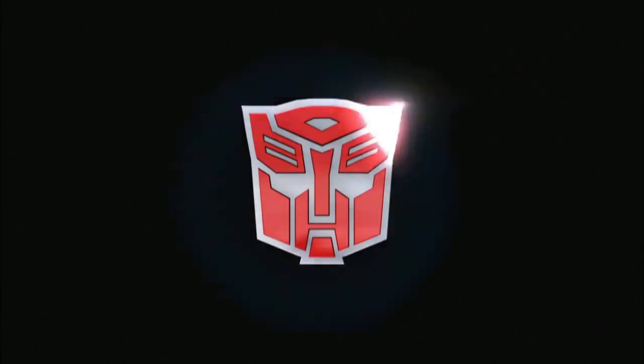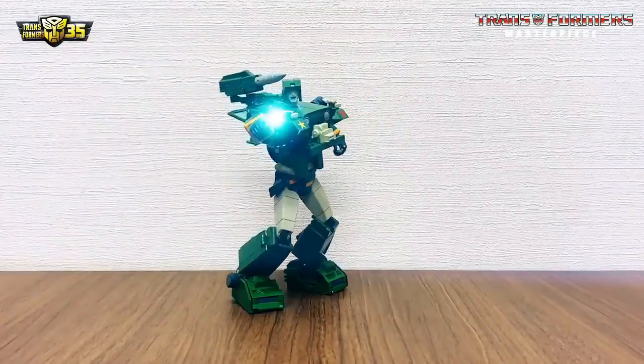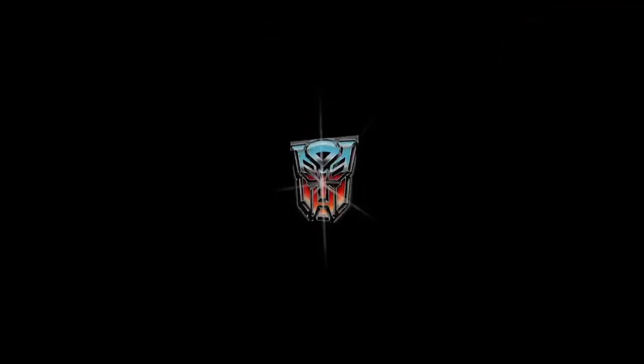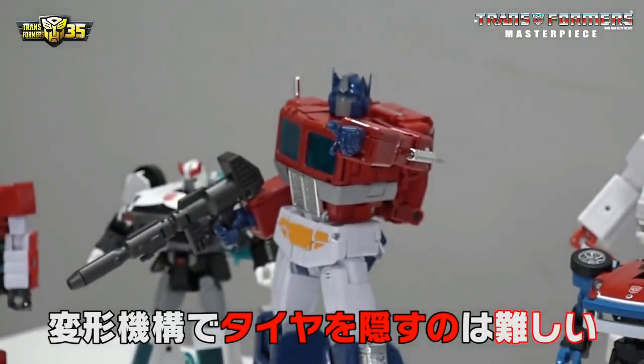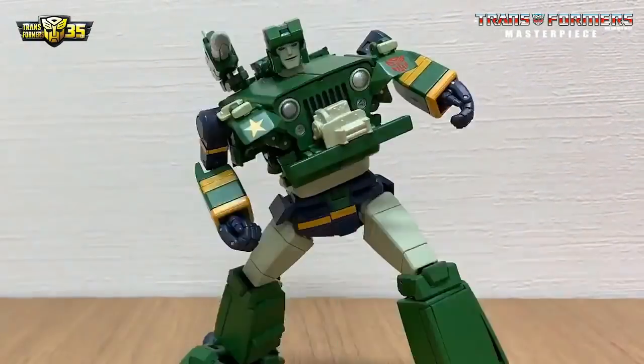So they have this video of Hound getting transformed, and it's pretty interesting. I don't know if there's a way to translate it or not, but it does show some stuff with maybe Optimus Prime in the background, some more MP-44, sorry, stuff going on there. And then it shows you pretty much how you hide the wheels.